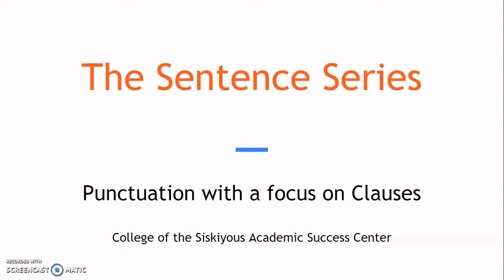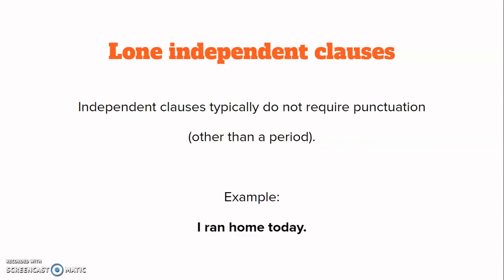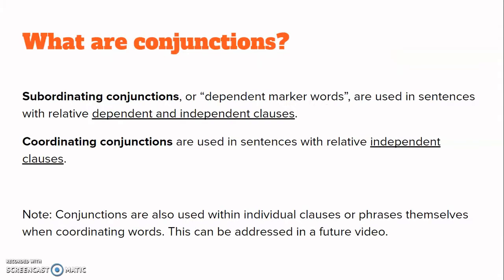So with lone independent clauses, that is just an independent clause on its own in a sentence, there isn't usually any required punctuation, aside from the period at the end of the sentence and the capitalization of the first letter of the sentence, or any proper nouns, which is implied and I'm sure you are aware of. So we will have to be discussing conjunctions a lot in this video.